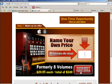As we have said before, when we originally started selling these 8 volumes, $29.95 each, we had a price of $249. We lowered the price a couple of times. At the last occurrence, when we actually had a price on the website, the retail price was 97 bucks. So you name your own price, you put something in.